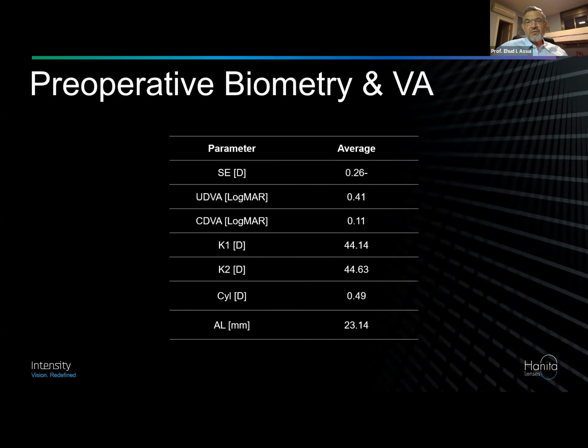The spherical equivalent of these patients was slightly myopic, minus 0.25. They did not have the best vision, with a normal K reading, cylinder 0.5, and normal axial length.